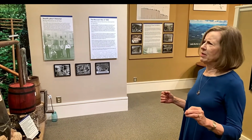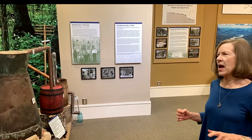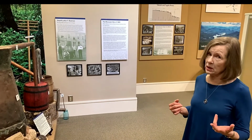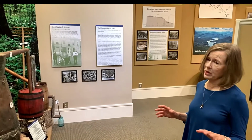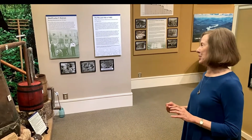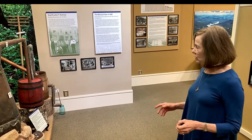Rabun County was known as the moonshine capital of Georgia. People made moonshine back then because it was a way to make a living. It was a way to support their families. And they were proud of the job they did, but it was illegal. So there are a lot of great stories about the revenuers and the sheriff chasing the moonshiners. But moonshine, making liquor, was an art.